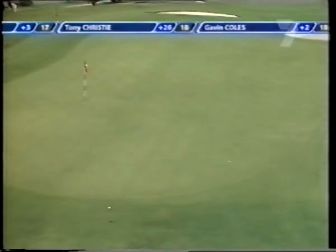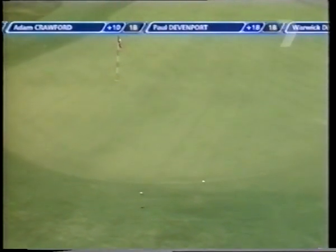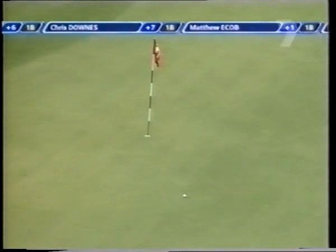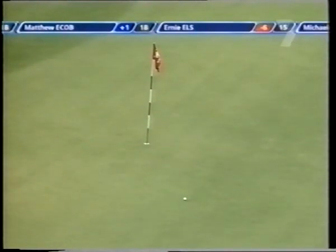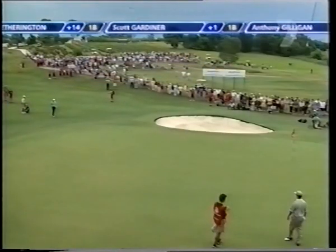That's 4-iron, Jack, for Ogilvie. Big shot on the back of it. Hang on, it's starting to feed back off the back of this bank. Look at this. What a shot. 4-iron to there. Well, I'd say that's taking every advantage of the contours, ladies and gentlemen.